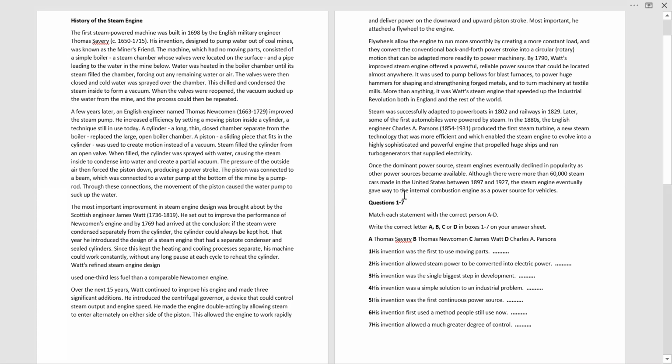So you see here, it says questions 1 to 7, match each statement with the correct person from A to D. Now these are the person names, classification, matching, as we just discussed, A, B, C, D. These are the seven statements, right? So now what you're doing is going after the name of the person and seeing which statement matches which person's name, and you mark the letter of that person as the answer in the given blank. Like suppose question number 1, his invention was the first to use moving parts. Maybe it is D, that Charles has said the same thing, right? In that case, you will mark D as the answer. I hope everyone understands how to attempt this question.